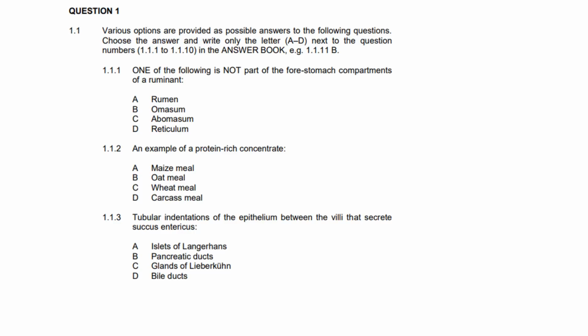On the first one, 1.1.1, one of the following is not part of the four stomach components of a ruminant. For this type of question, you need to know all the components in a ruminant. If you know all four parts, it allows you to figure out the possible answer here. We know there are four components in a ruminant, and all four given options are part of them: the rumen, the omasum, the abomasum, and the reticulum.